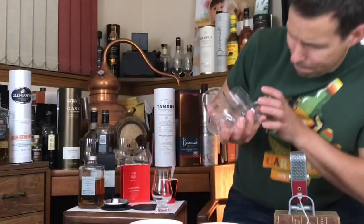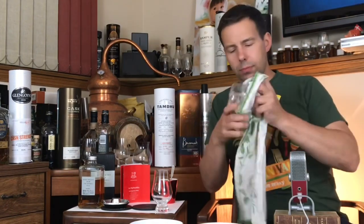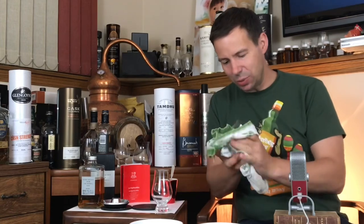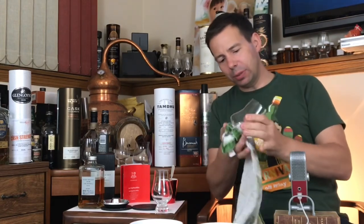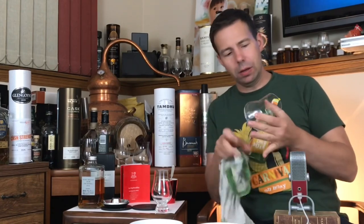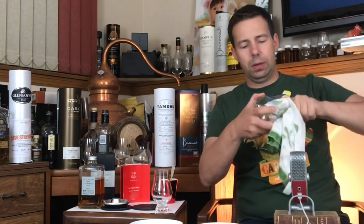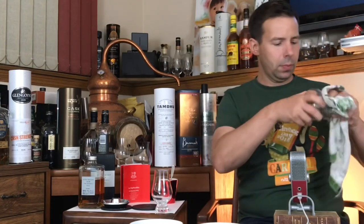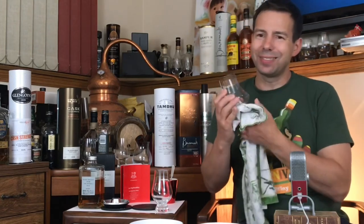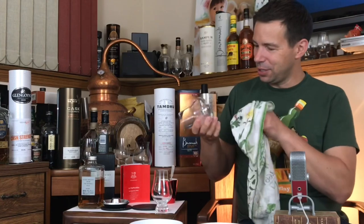Let's go back. All right, we're back. Let's dry those up. I have 2 claws that I like to dry my whiskey glasses with that leave the least possible amount of little filaments on the glass. I also wash them by hand so that they don't smell like a dish. What's that called again? Washing machine. Detergent, there we go.